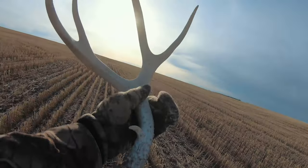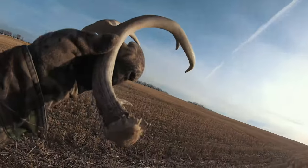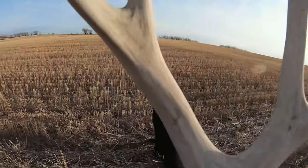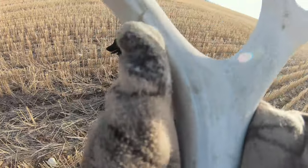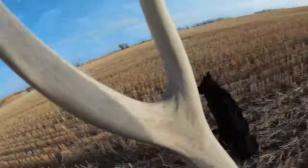Nothing big, just a muley. This year's shed, and I'm surprised they dropped their sheds mid-January. We had a snap of minus 40 for 2 weeks, but I didn't think they'd be cracking that soon. Kind of a shame.